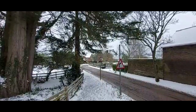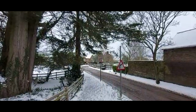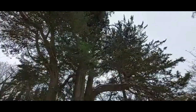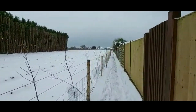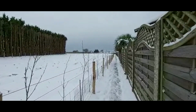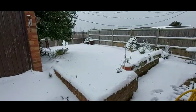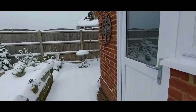So, almost home now. The roads are pretty clear considering all the snowfall we've had, but it is still fairly quiet, so that's good. I love that homeward stretch of a walk when you're all ready to get in and get warm, have a cup of tea, maybe a hot bath. Oh, the anticipation. And here we are, the last few steps of my beautiful winter walk.